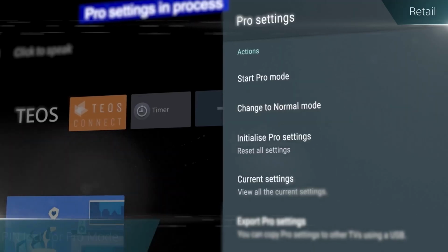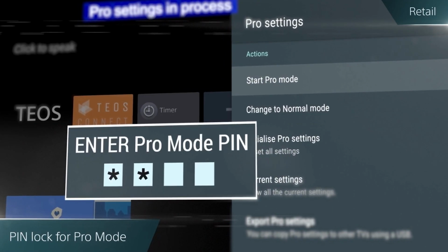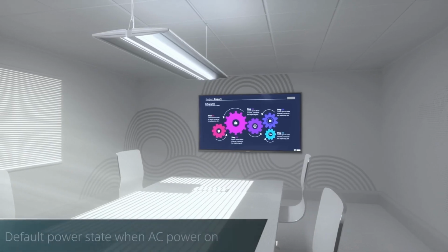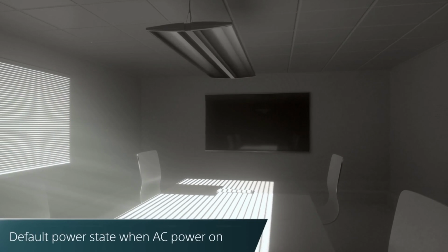This is where Bravia shows its true flexibility. Pro Mode allows integrators or IT teams to customize the display behavior. Things like button lock, input restrictions, default power on settings, and much more. For example, if you're rolling out dozens of displays across a hotel, a school, or a corporate campus, Pro Mode ensures that they all work exactly the same way every time, without the need for manual setup. It's about consistency, reliability, and reducing service calls.